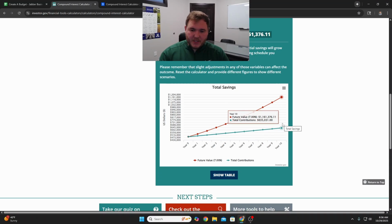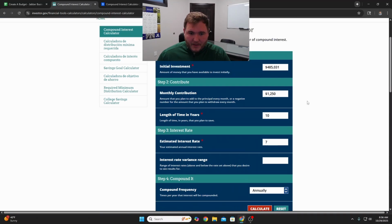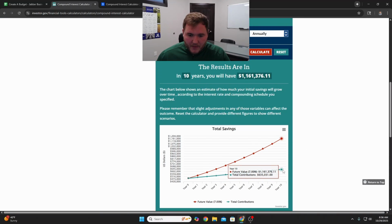In this scenario, this total contributions isn't going to be exactly right when you get higher and higher because we continually push what this initial investment was. So some of this growth is already just from compounding. This number includes some of the initial compounding growth we had. But this just goes to show you what that compounding will do in total. So you're going from that $485,000 to this $635,000 of contributions. But now you've got $1,161,376. And the contributions are actually less than what's shown here.